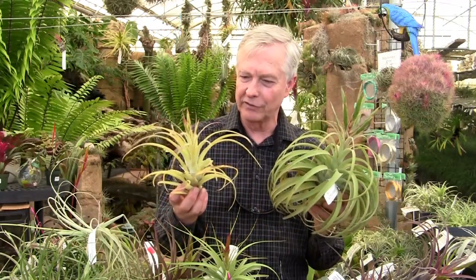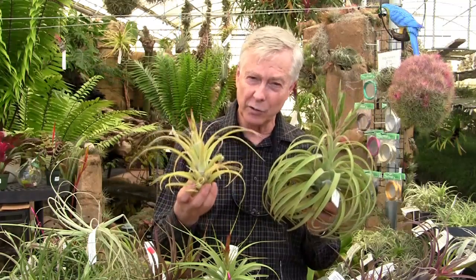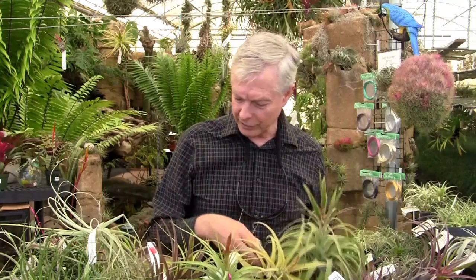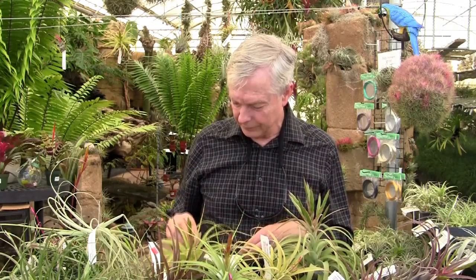They're both beautiful. The leaves don't recurve as much. It's a lighter color, more like concolor, and the shape of the leaves is more like concolor. So there you go. And is that a blooming straminea?